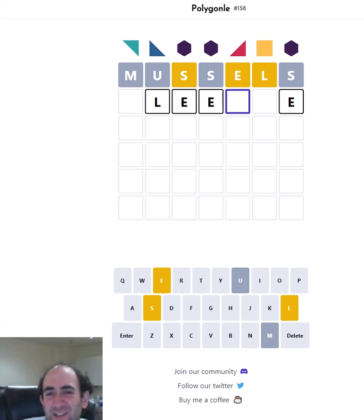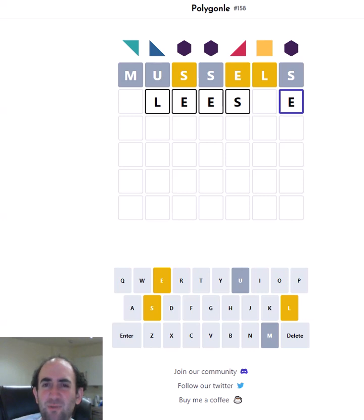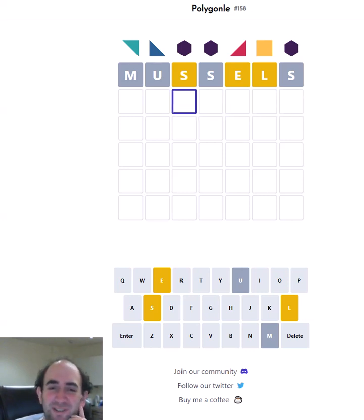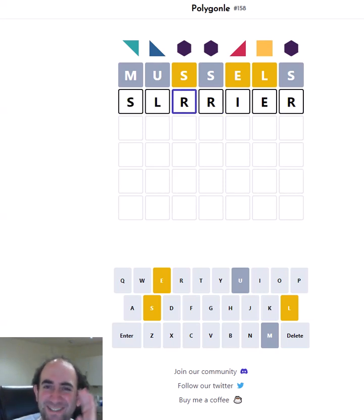T, and TH is... teething. That's a word, but obviously this isn't going to be correct. If that is an S, I don't know. Maybe it's not a triple E. I suppose another option is IER as an ending, but then we would need to put S and L at the start, which obviously couldn't work.